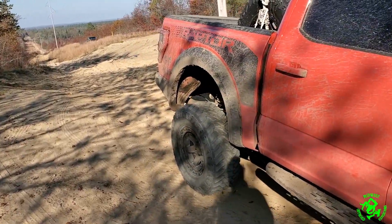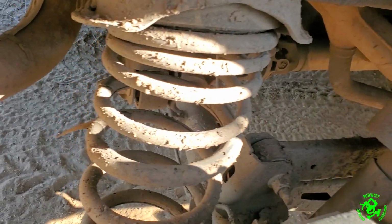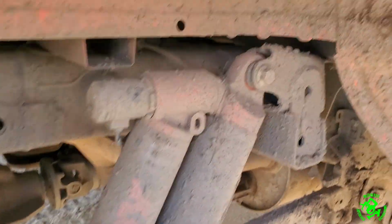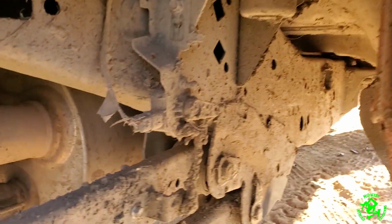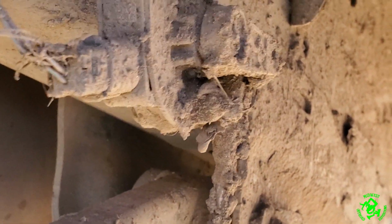We got the Gen 3 all flexed out here. We can look inside. See the new coil springs, Fox live valves, which are now brown valves, and the links. And you can see the sensor in here for ride height. Caked in mud, but still functioning.